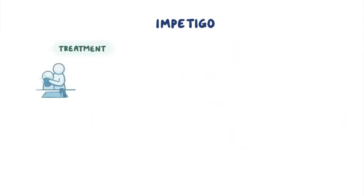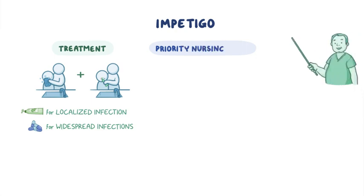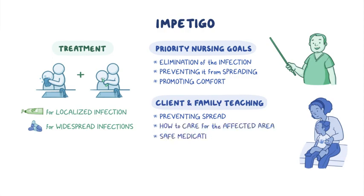Treatment involves keeping the area clean, as well as applying topical antibiotic ointment for localized infection, or the use of oral antibiotics for more widespread infections. Priority nursing goals include elimination of the infection and preventing it from spreading, as well as promoting comfort. Client and family teaching is focused on preventing the spread of infection, how to care for the affected area, and safe medication self-administration.